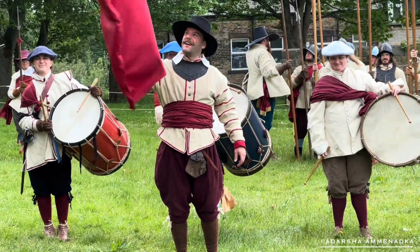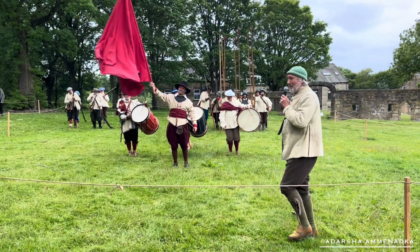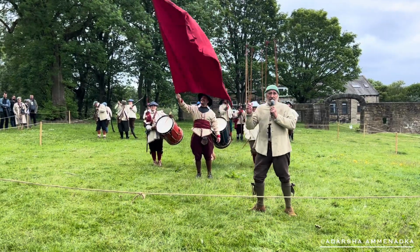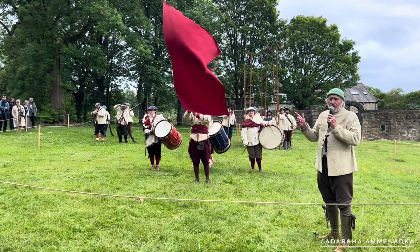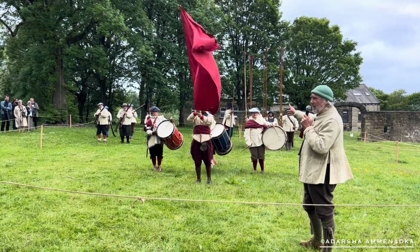Talk about the colour first because he's holding it properly. The colour should only be held in one hand at all times, unless the wind does blow strong. It is blowing a bit strong, yeah. The reason it's so big, it needs to be seen. That's the point you rally at. You reform on your colour. It needs to be visible across the battlefield. It could be 30 yards away.